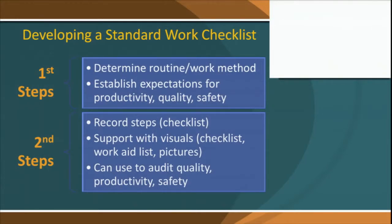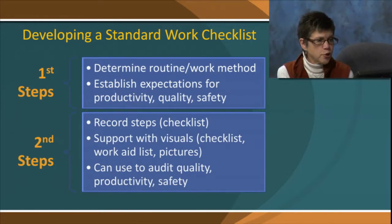Again, we're going to develop a routine work method and establish expectations for productivity, quality, and safety. We keep talking about those, but that's important. We don't want our businesses to hire students because they feel sorry or they feel philanthropic. We want people to hire our students because they have a good skill level that's going to match the needs of that organization. So once we have expectations for productivity, quality, safety for every skill, we want to record those.